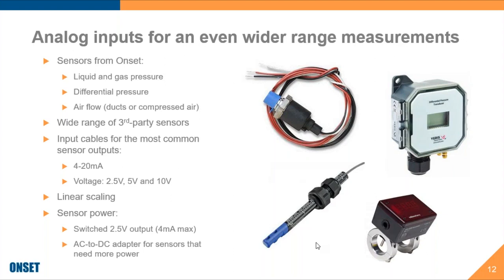Here's another sensor question, which is for gas pressure. Do we have any that are available for explosive atmospheres? We don't sell any intrinsically safe gas sensors, so that's not an option from us, but there are many of those available, so you can find one and wire it in, as long as it meets those analog input requirements that I've just described.